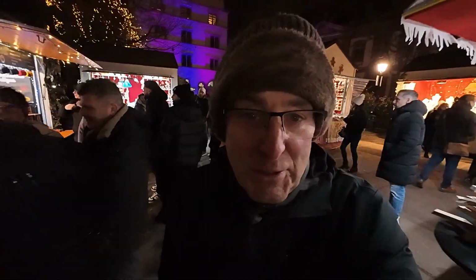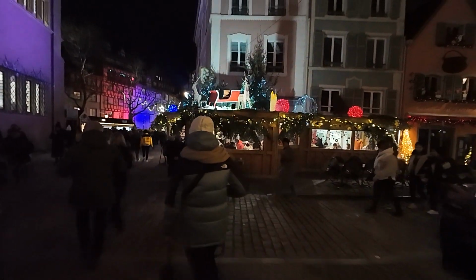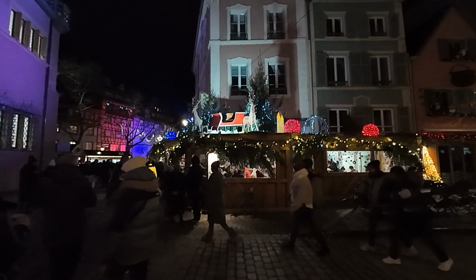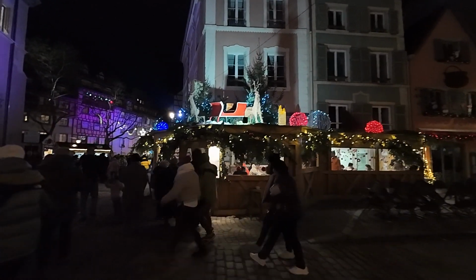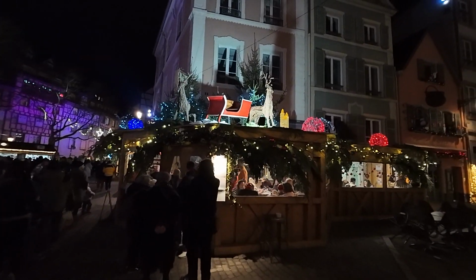This is definitely smaller than the other markets we've been to today, but it's nice and not too crowded. Now, we found out the next day that this market also includes vendors inside a building, which was right next to the outside stalls. Take a look.